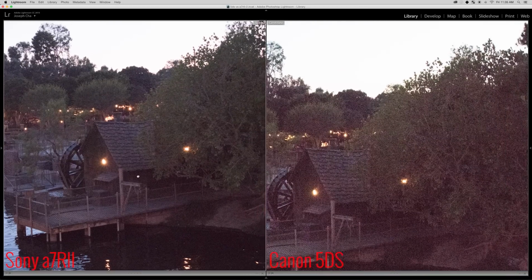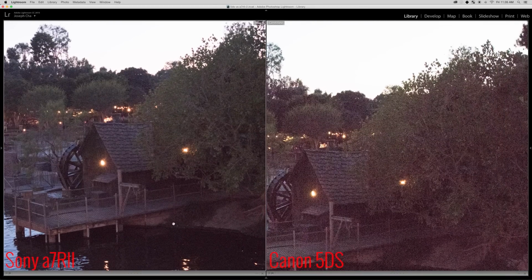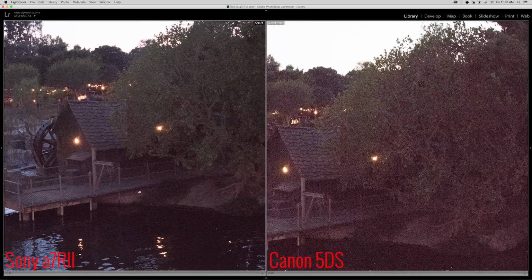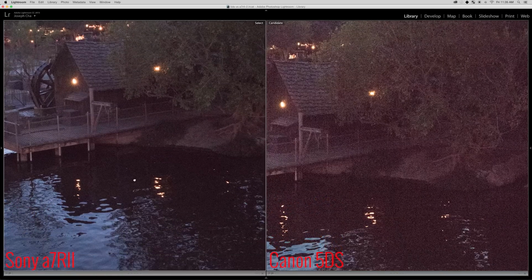When we zoom in at 100% into the tree and the house, we're seeing more details from the a7RII than the 5DS. So that's pretty significant considering that the 5DS has 20% more pixels.